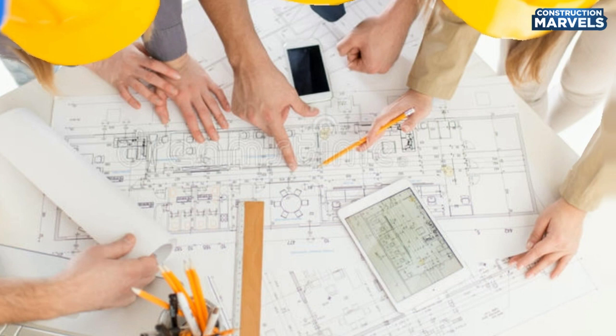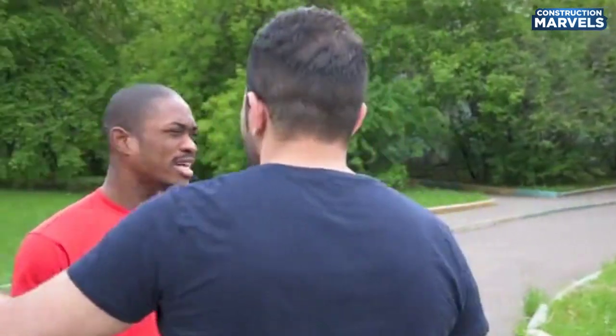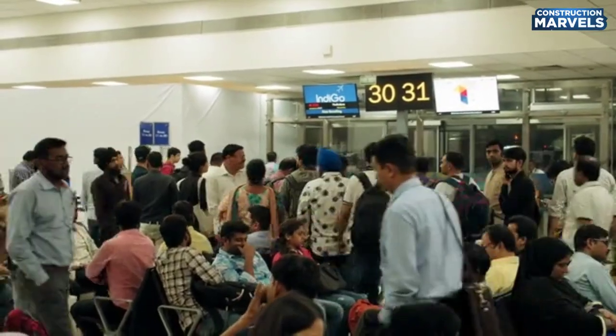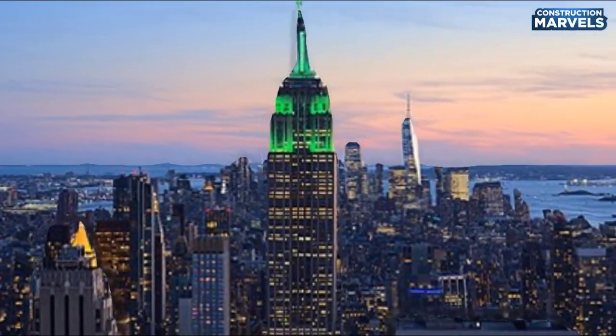Of course, there's always a downside to these kinds of projects. There will be some people who argue that a 70-story tower is a blight on the landscape and that it's not in keeping with the local architecture. But I say we should embrace change and progress. Who knows, maybe in 100 years, people will be flocking to Zanzibar to see the tower, just like they do with the Eiffel Tower or the Empire State Building.